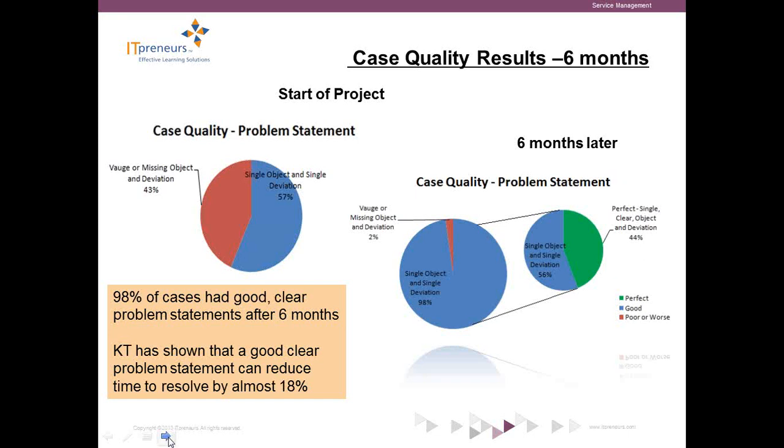We found over time that having a good, clear problem statement can all by itself reduce your time to resolve by 18%. Because if people understand what the problem is, they know the kind of data to go look for around that particular problem. And you can see 6 months later at this same client that we looked at, the quality of the problem statement increased drastically.